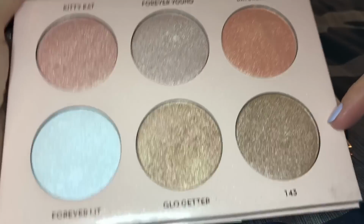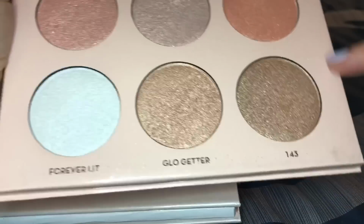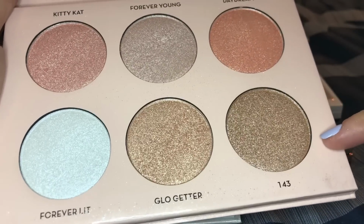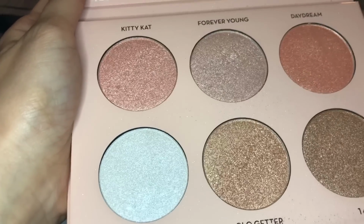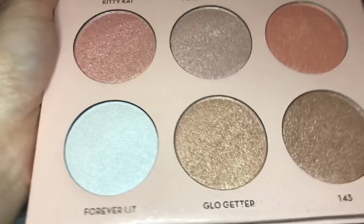These 2 I definitely can't wear as highlights. This one I can kind of put as a blush topper. This one I can kind of use as a bronzer topper, but I can certainly use them as eyeshadows if I wanted to. I don't really end up doing that a whole lot, but I can.